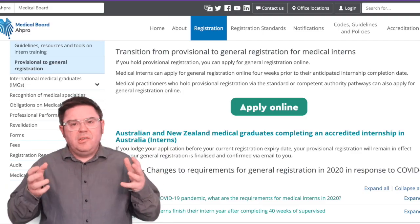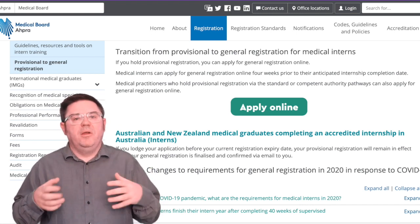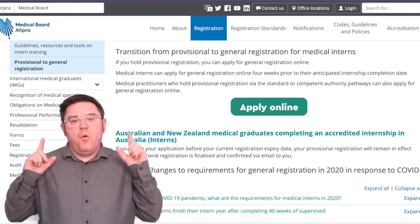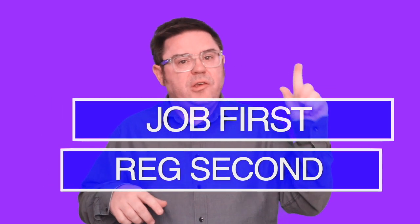And in fact, even Australian doctors, when they graduate, cannot just simply apply to the medical board for registration. They have to prove that they've been offered an intern post, after which they are also given provisional registration for 1 year, prior to being able to apply for general registration. And I'm betting that in your country, for the most part, there is a similar system in place for newly graduated doctors. Okay, so you now get that it's job first and registration second.